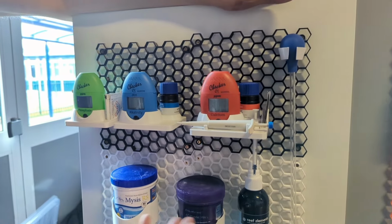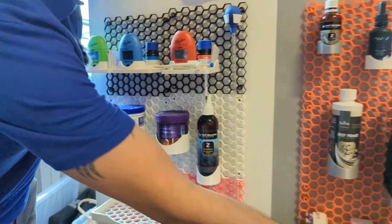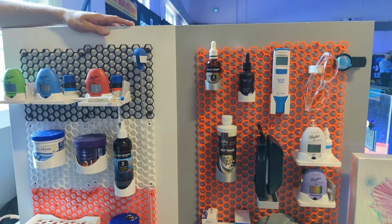So we've got lots of accessories. The Hanna one for the different Hanna kits, different size cups. We've got shelves. We've got towel rails. Magnet drip trays. So much innovation goes on at your company.